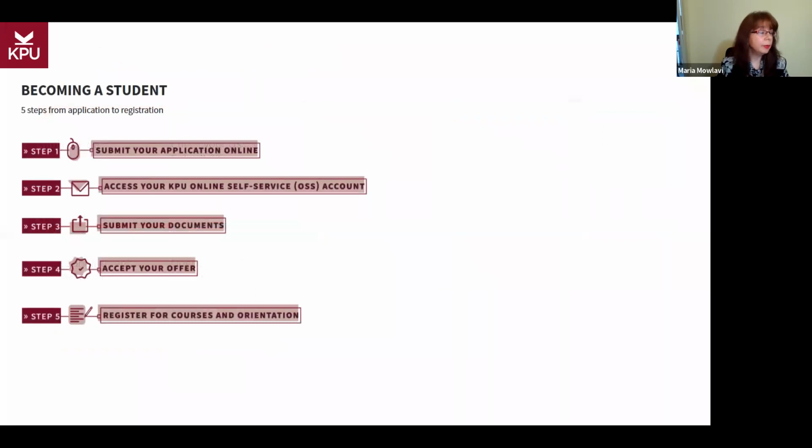How to apply to KPU is super easy. The student will submit their application and receive information from admissions, who will give them a student number and an email at KPU. They should check regularly to make sure all the documentation needed is submitted, especially in the online self-service. When all the documentation is submitted, admissions goes through it and gives the student an offer. After the offer is accepted, a deposit is expected to be paid, and then the student is able to register for classes and start their orientation. So this is more or less the process at KPU of how to become a student.